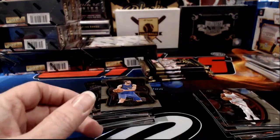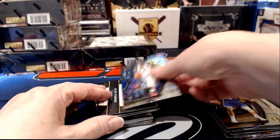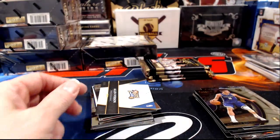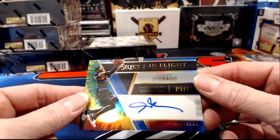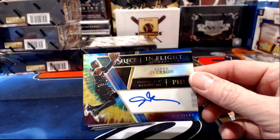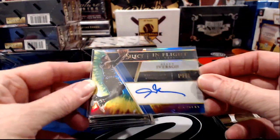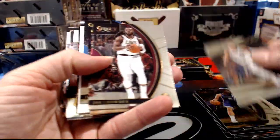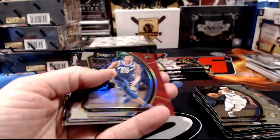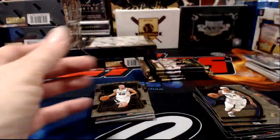That is Malcolm Brogdon refractor prism for the Bucks. There's Boogie again for Nola. Allen Iverson to 25 for the Sixers. Nice little tie-dye on-card, hard signed Allen Iverson. So 76ers, that's a nice hit for you, followed by a Markelle Fultz to 199, also for the 76ers.